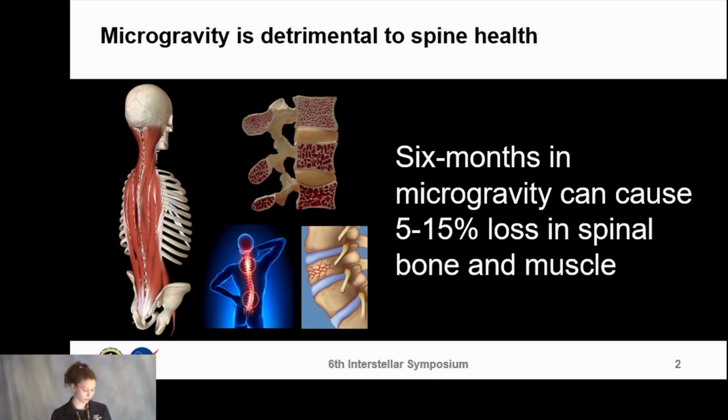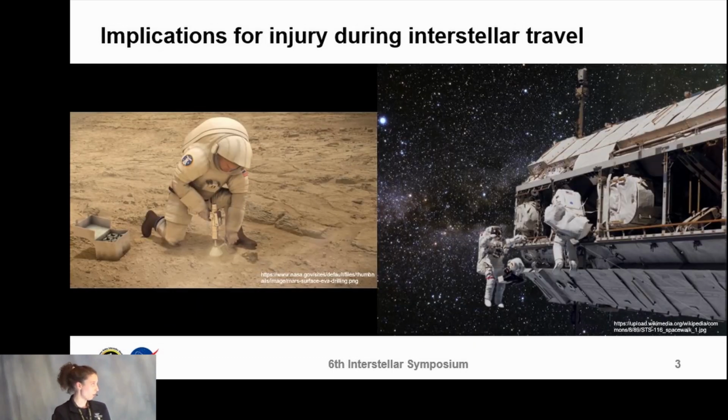To put this in perspective, this means that 1 month of space travel causes losses that exceed 1 year of losses in high-risk populations on Earth, like postmenopausal women. And this is important for us to consider because these losses lead to chronic conditions like back pain, disc herniation, as well as even vertebral fracture. And so you're probably wondering why this matters. So all this biology matters for interstellar travel. We've talked a lot about that a journey to the stars is not going to be a short-term flight. It's going to take years and generations to reach our destinations.